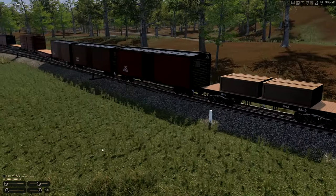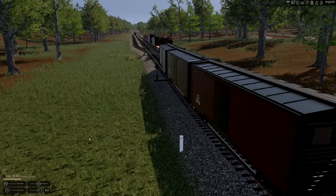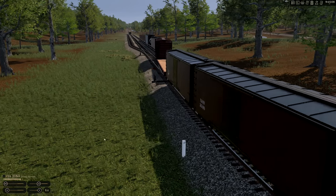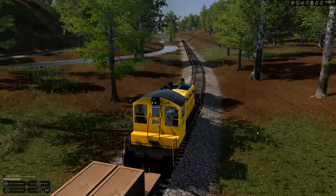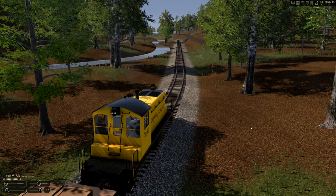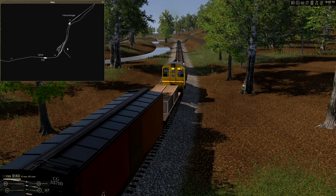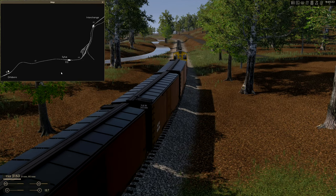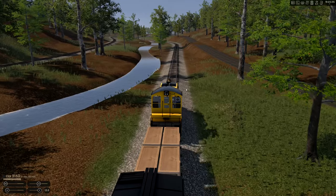Light on full. And I don't know for sure what our track speed is down here. It looks like it's not marked. Sweet. I don't think we're speeding at all.